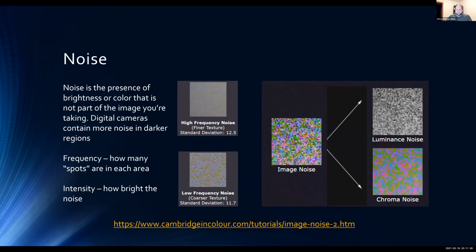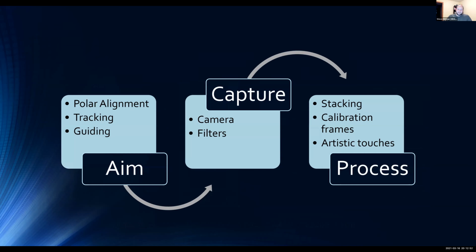If we could boil it down to 3 steps and ignore the fact that there are actually many small steps underneath them all, it's aim, capture, and process. But each of those sub-steps really is important for limiting the amount of extra noise and other imperfections that we're allowing into our image. On the aiming side, precise aim allows you to take longer exposures, and that allows you to collect more signal, which allows you to defeat the noise better.